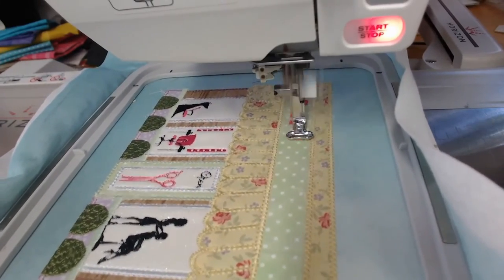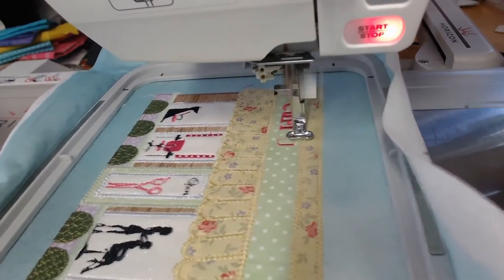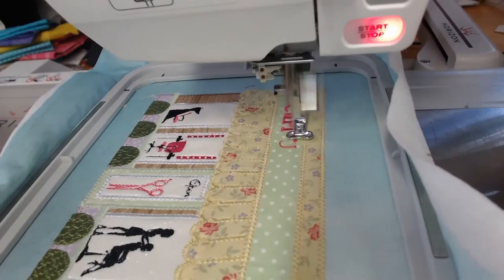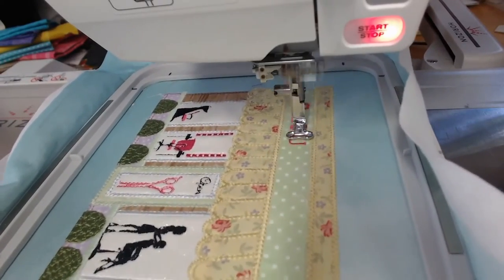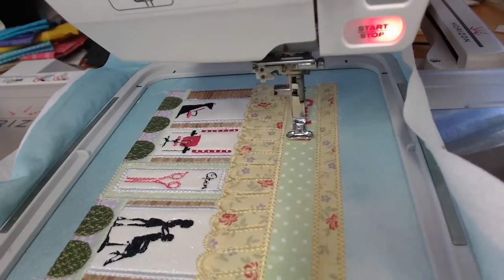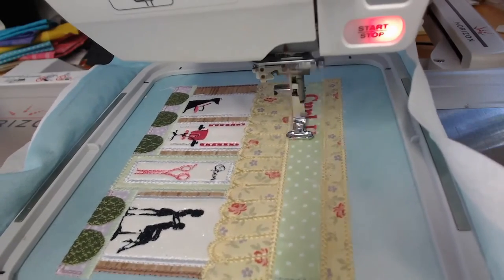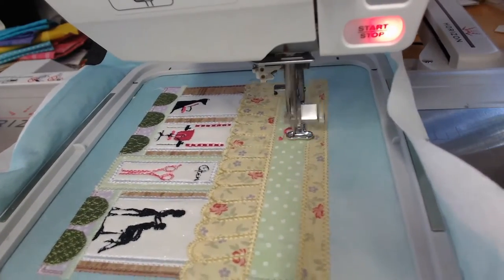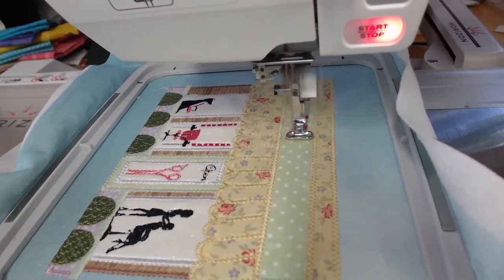If you have, of course, software that came with your machine, you could also use your software. Take out the lettering that I've included with the design and put your own lettering in that way as well. And on the next blocks that we do, which will be the Shoe Boutique, I'll show you how I do that in my software. It'll be next month.